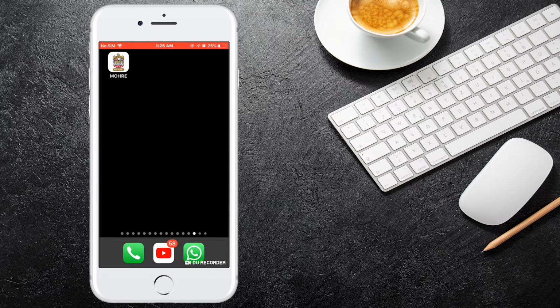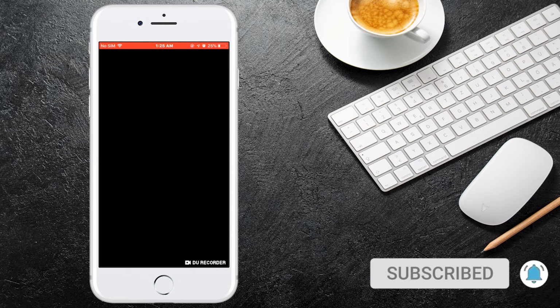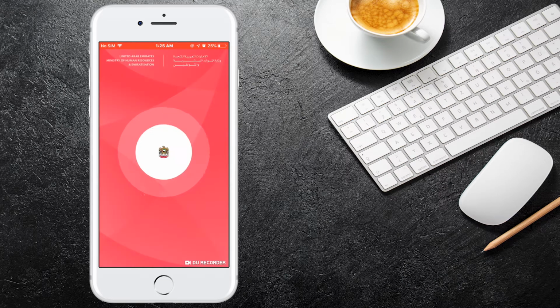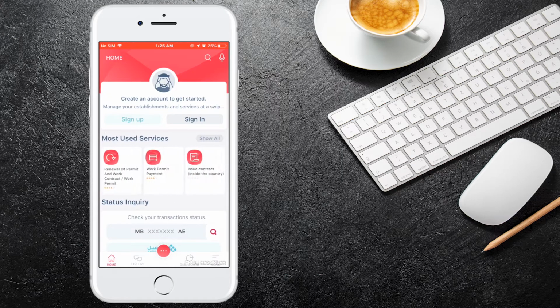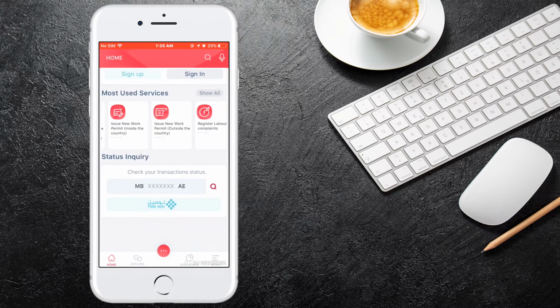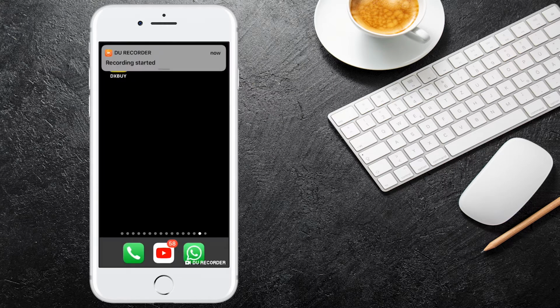So my 11th application is mohre. This application is for the Ministry of Labor in UAE. This application will help you if you are in UAE. You can check your visa, you can check your labor card, and if you want to check your work permit, there are a lot of options to check, and you can check your transaction status, and there are many more options. Please try it.